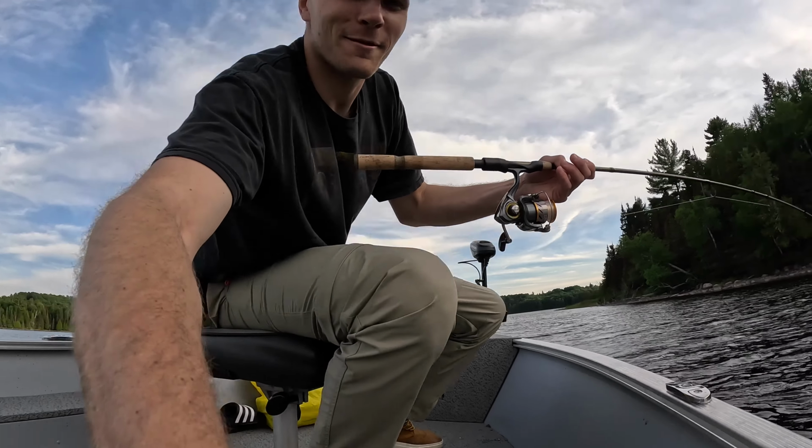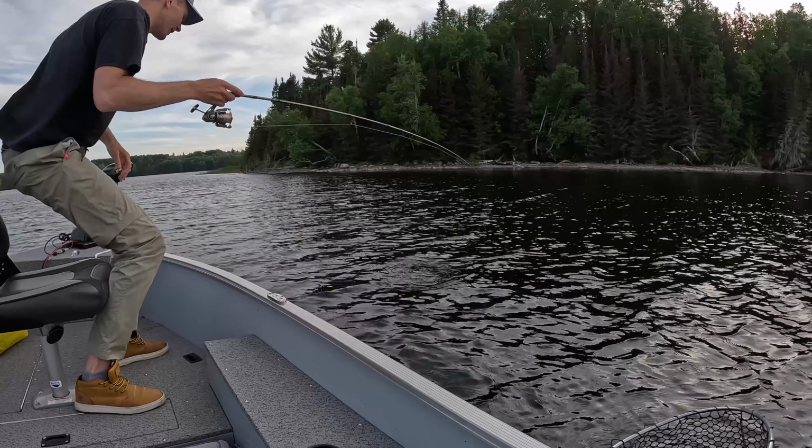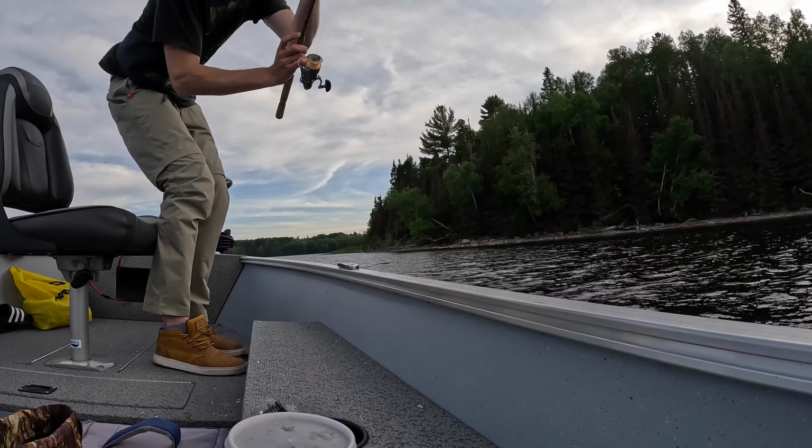I'll take the little camera. This is bigger. Oh, is it? Really? Yeah, that's a walleye. Okay, I might have to put the camera down. Yeah, here. To net it. Down.